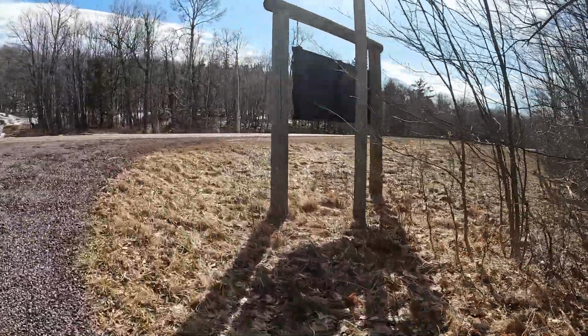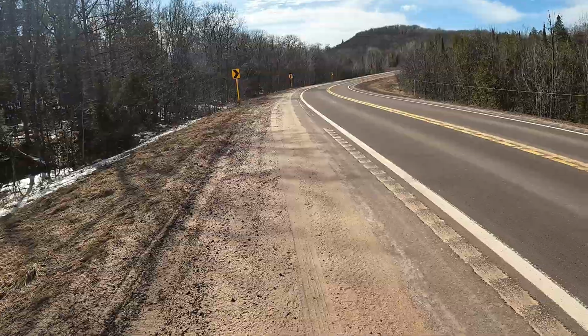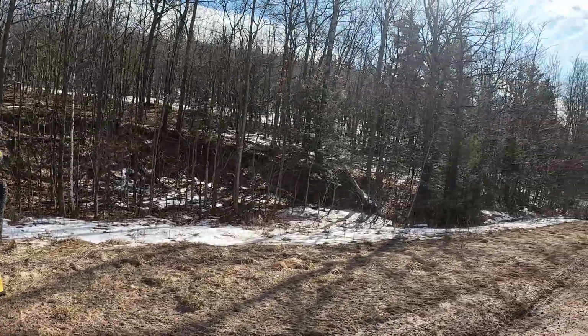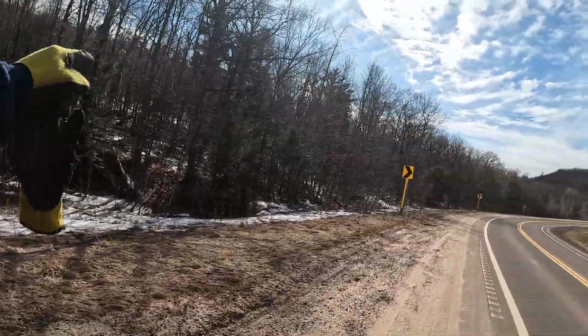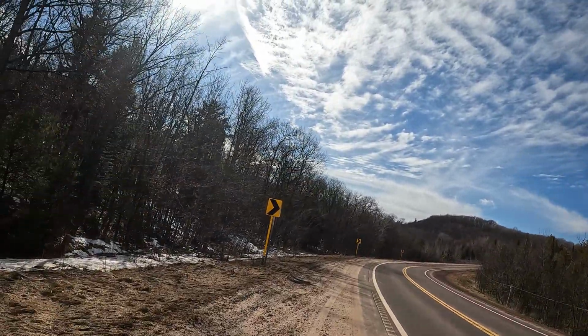So where are we going? Down the road this way. We're down the road? Yeah. So that old cemetery's over that way. And then the mine that we're gonna be going to was up on this ridge. So we'll follow the four-wheeler trail down this way and over there.